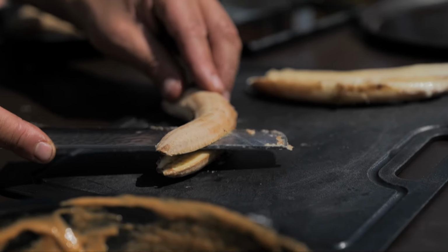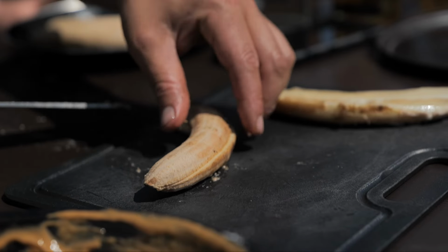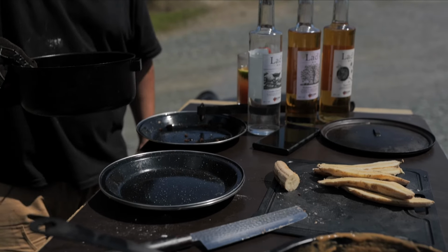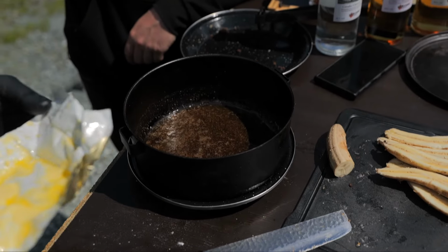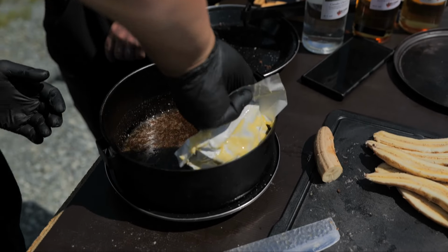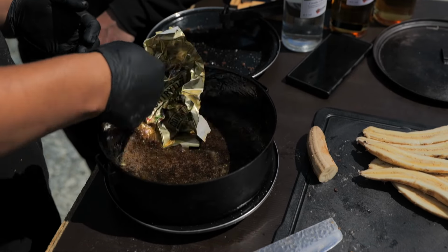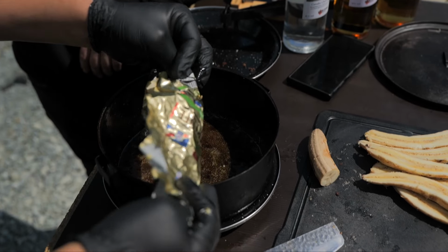Split the bananas in half. Banana split, literally. Let's get that out of the smoker now. Last of this butter, just to go around the outside of here, just to make sure absolutely everything comes out of here. You know, get rid of that.